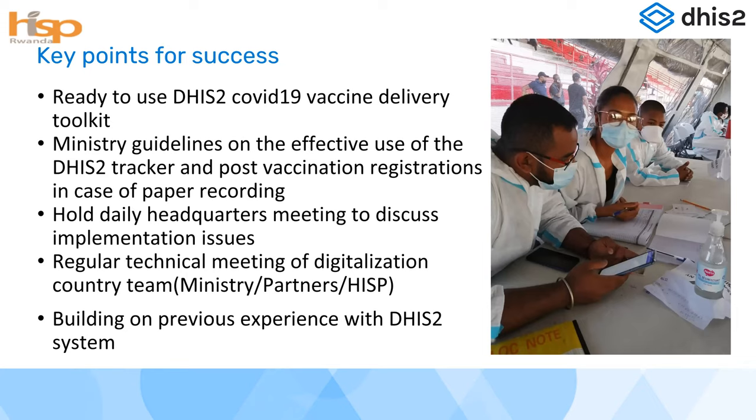So the key points of success in this implementation that I can share with you here. Of course, the DHIS COVID-19 vaccination toolkit is a ready-to-use toolkit that has been reviewed, with indicators, charts, maps, and every feature that any country may require, from data entry interfaces up to information use features. So this was one of the factors that helped us achieve success.